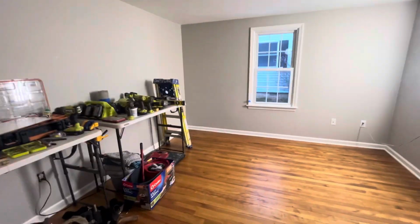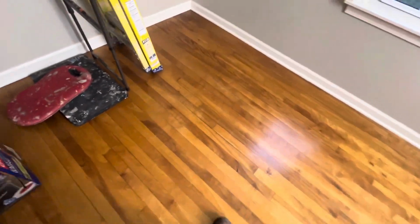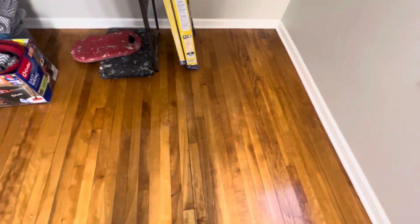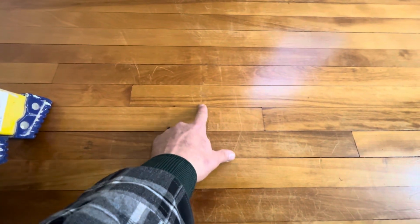This over here, you'll see the pictures, the floor was scratched up terribly. You can still see it. It didn't get covered, but what we did was give it a light sanding, and then gave it 3 coats of polyurethane. It covered it up decently, but you can see the scratches here and right here. In pictures, you can see this better.